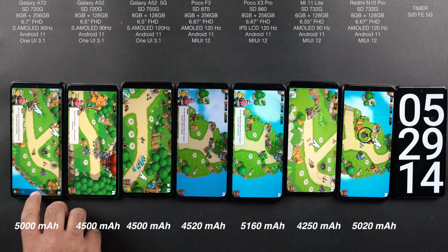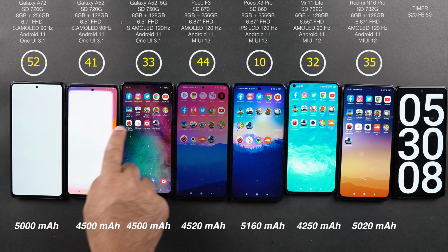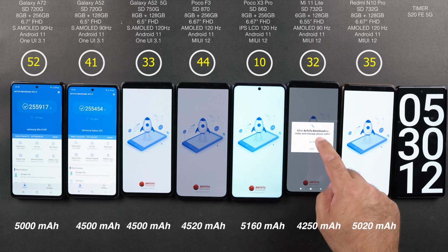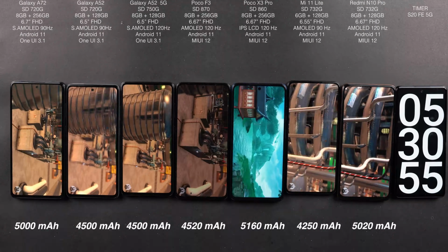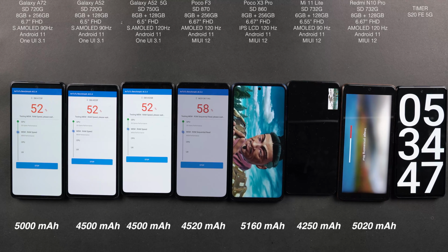In between, I played another game before launching Twitter, and at this stage I could see the batteries on all the phones losing ground. But the A72 is still maintaining a very healthy lead here. And just for your record, the A72 has a 5000 mAh battery, and we have a bigger battery inside the Redmi Note 10 Pro. To push things further, I launched the AnTuTu benchmark on all the phones.